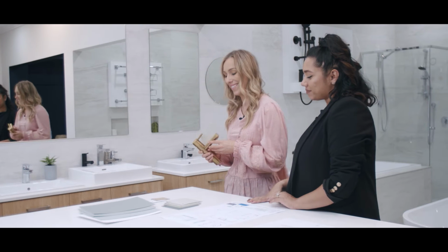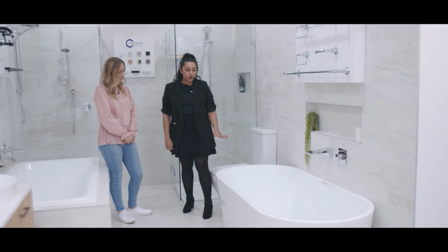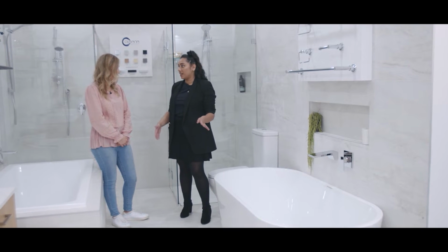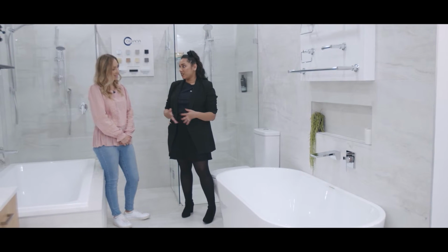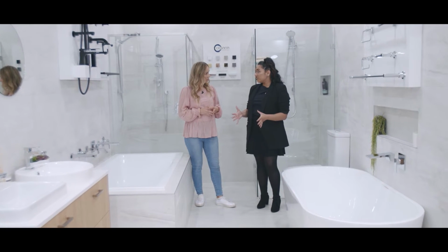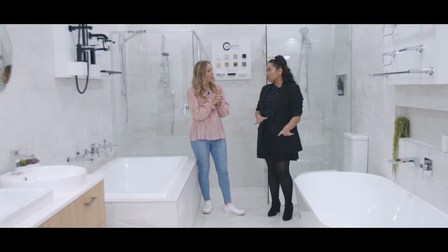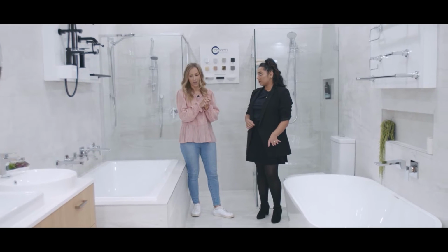Okay, great. In your ensuite, you have included as standard the freestanding bath, which is going to be such a feature against the nib wall in your ensuite. Happy to lock that one in. Excellent. In the main bathroom, space is a little bit tighter, so I'm not entirely sure that our freestanding bath will fit in there as well. So I just want to check your plans to be sure. Okay, great. Let's have a look.